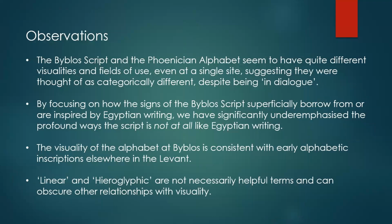So, not really conclusions, because I don't think there's enough material here to have any kind of firm conclusions, but observations. I do think that the Byblos script and the Phoenician alphabet seem to have very different scopes of use and different ways of interacting with visual material, which I think is a reasonable way of suggesting that maybe the people at Byblos thought of them as categorically different. Now, why that should be is a very difficult question, particularly because we have so little information about Byblos culturally at this time because of the lack of archaeological material. But I will try and answer it, just not today.